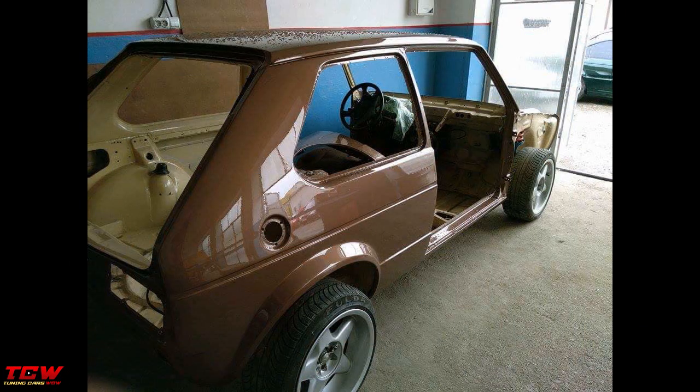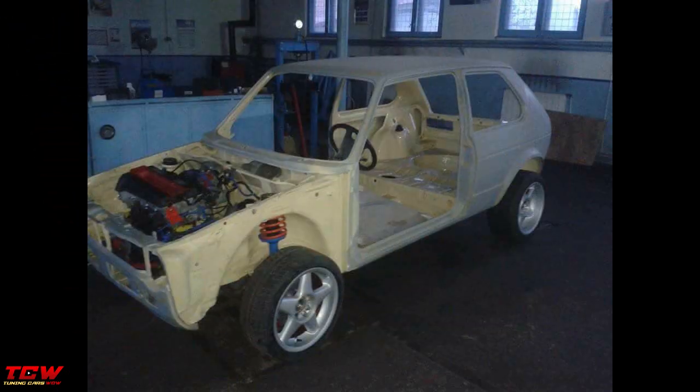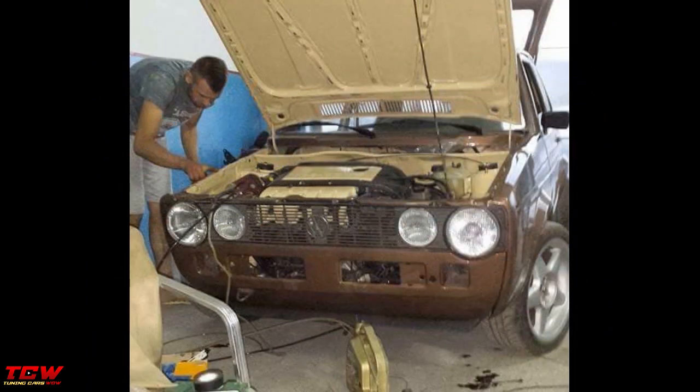I appreciate these guys because he invests money and passion in these old cars. Restored the entire car and now it looks fantastic. New exterior, new color, new coilovers, new rims, new engine. Everything on this car was restored.